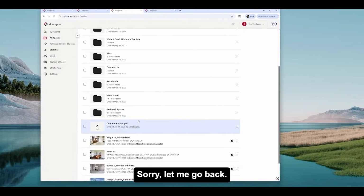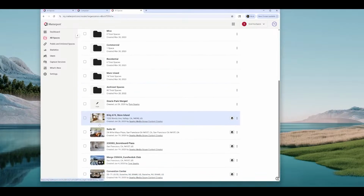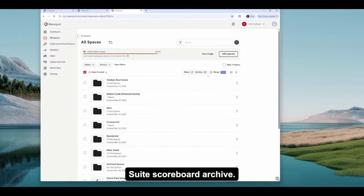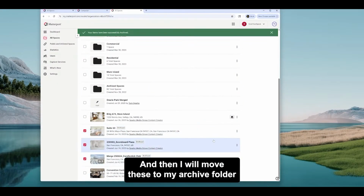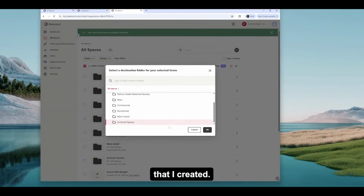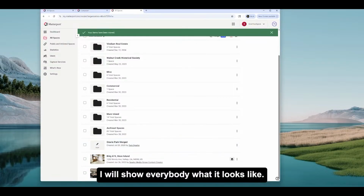Sorry, let me go back. Hit the wrong button. Refresh that. Sweet scoreboard. Archive. And then I will move these to my archive folder that I created. And we have this one merging. So once it's all done, I will show everybody what it looks like.